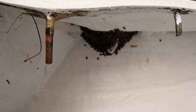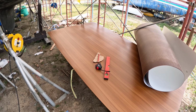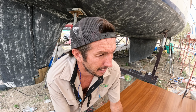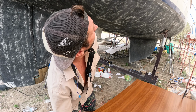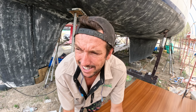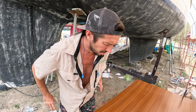Alright, I might let them be actually. With the bees still around, I can't do the exhaust. With the bees still in the lazaret, I can't do the gas bottles. So without the gas bottles, I can't stand up the radar dome. Without another hand, I can't rebed any of the stanchions. I really need another set of hands so we can be one on top, one below.